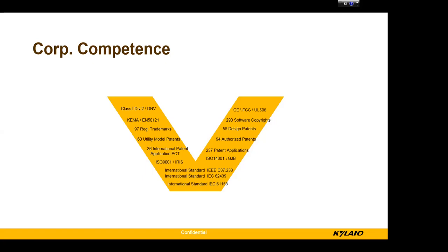And the third one is the international standard IEC 61158. This is a standard related to the field bus systems in the industrial application.